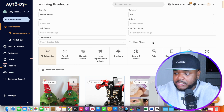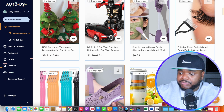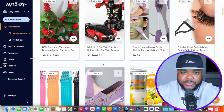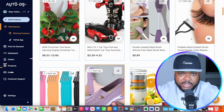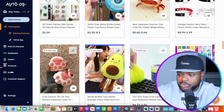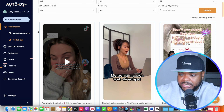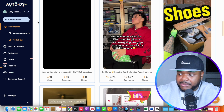And one of the first features that I'm going to show you is the fact that you can see all of these different winning products. And because AutoDS is a software that dropshippers all around the world are using, they're going to know exactly which products are doing well and which ones aren't. So you're going to be able to scroll through this page over here and take a look at all of these different items. In addition to that, you're also going to be able to spy on which TikToks are currently doing well. And from here, you're going to be able to find products as well.